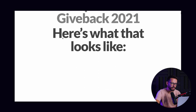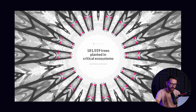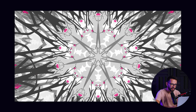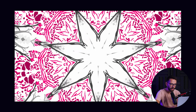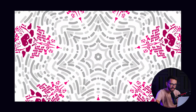In this website, they took a very, very simple idea, the kaleidoscope. Now, they're talking about different topics. So here, for example, they've planted trees. All they did is they took an illustration of a tree, with their brand colors, which are basically black, white, and this magenta, and they turned it into a kaleidoscope. Now they're talking about animals. So they took an animal pattern and made a kaleidoscope out of it.